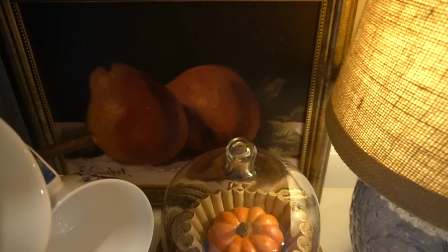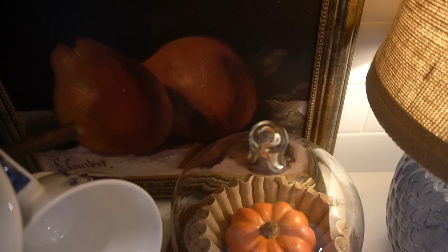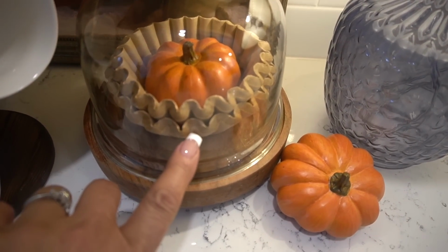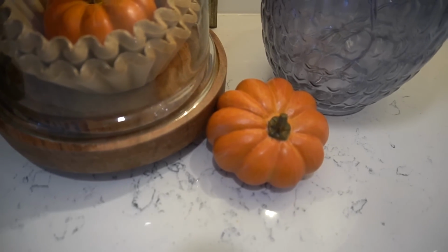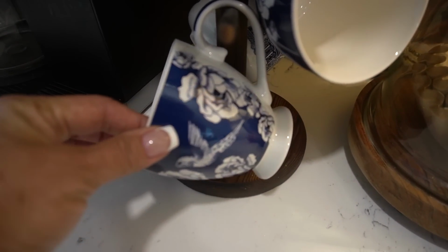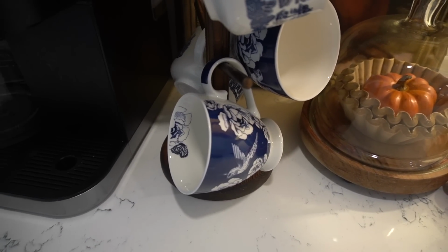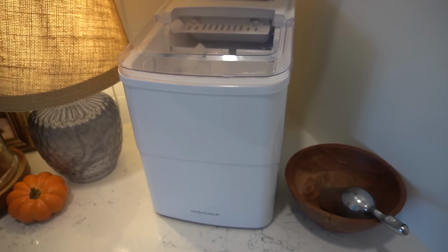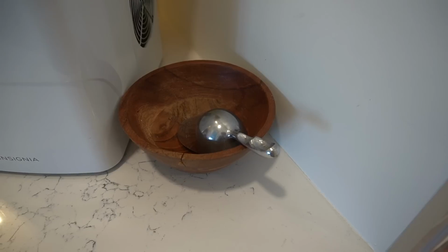I got this pear picture, another find at Hobby Lobby. And I'm leaning it up against there. And I decided to put my coffee filters inside this crock here. And I just put a little pumpkin in there and one here. And then I have my antique mugs and my mugs I found at Hobby Lobby a year ago, or I'm sorry, Home Goods a year ago. And my lamp, my ice maker is moved over here. Really enjoying that. And then I just have this wood bowl here that I keep my ice scooper in.